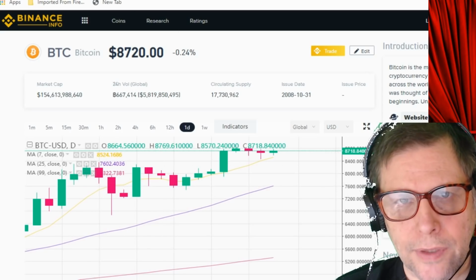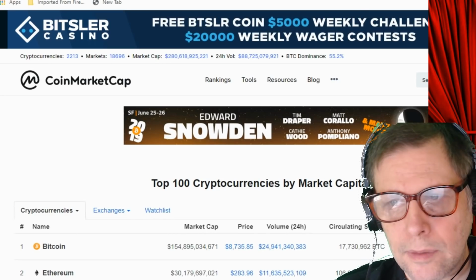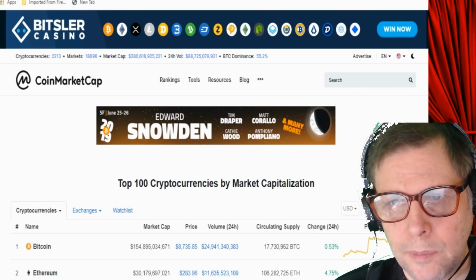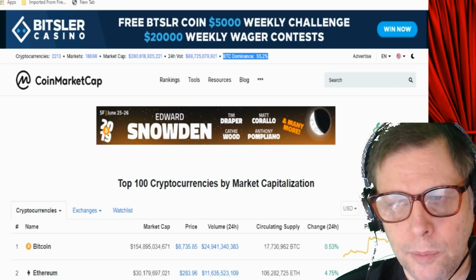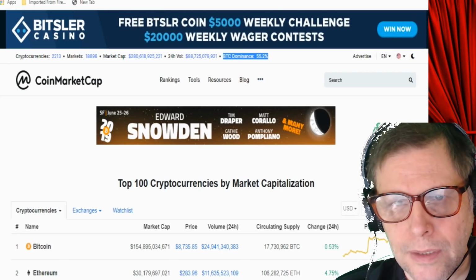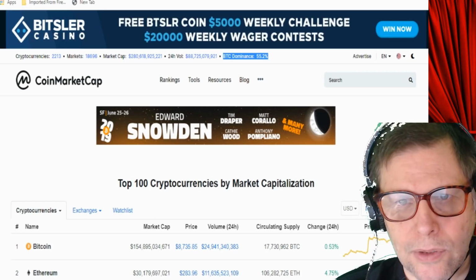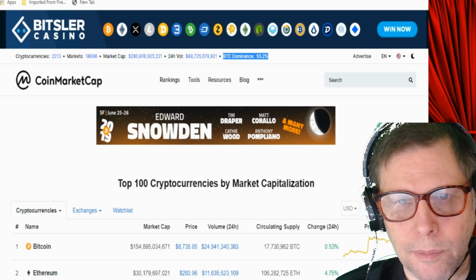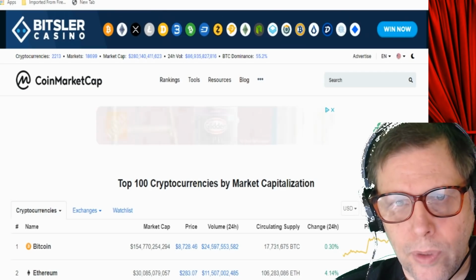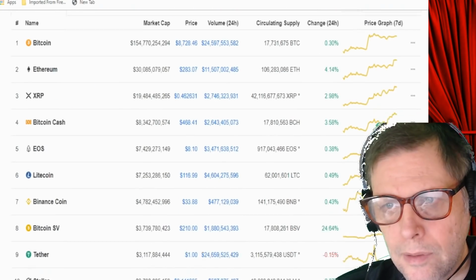One of the reasons why I think that is if we take a look at cryptocurrency market capitalizations, what we see is that the Bitcoin dominance has been falling. It's now standing at 55.2%. It was up around 57, 58. I think it got up close to 60% Bitcoin dominance. That's a good sign for cryptocurrency, the fact that Bitcoin dominance is falling back. The market cap is $280.6 billion. Let me refresh the page. $280.1 billion, the Bitcoin market cap.